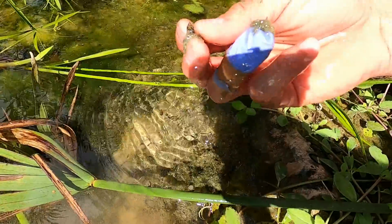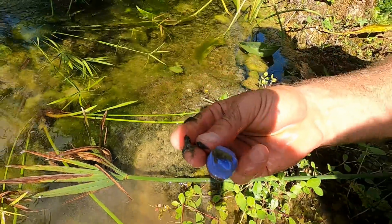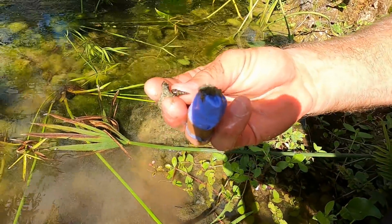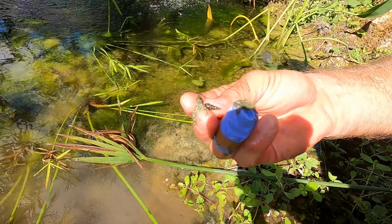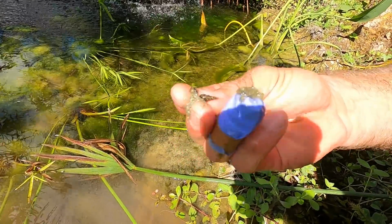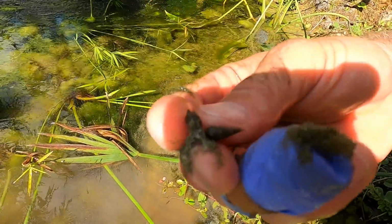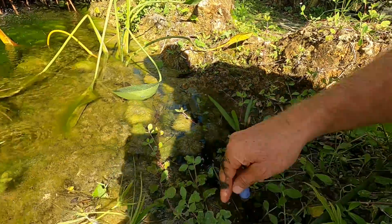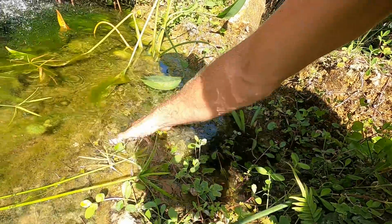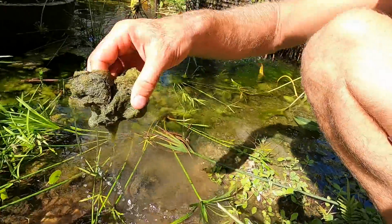But look at all these snails. All these little snails are food. I can grab these snails, pick them up, and throw them in the other ponds for some of my young turtles, which love snails. It's a really great food source for them. So we've got that. I'm really excited. I'll get in here and clean off some of these rocks.